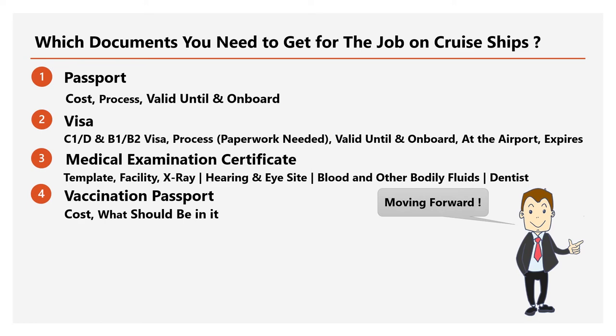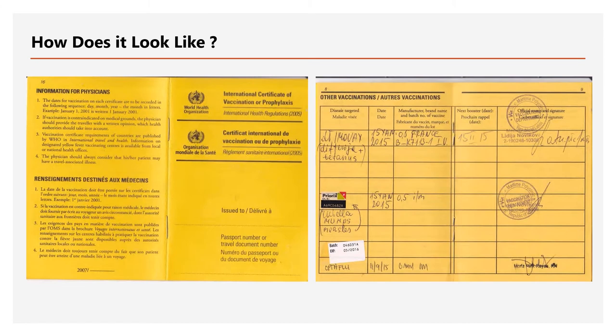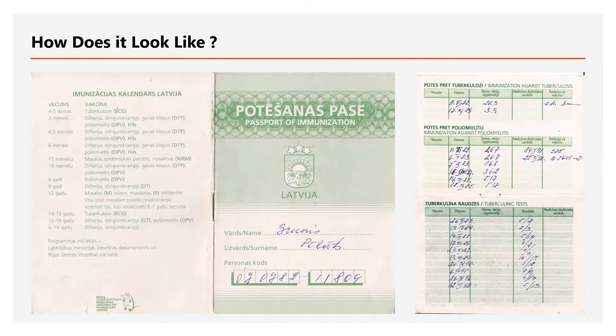How do they look? So this one is the international one, and you see it says international certificate of vaccination or prophylaxis. On the right-hand side you actually see the entries, the small stickers that come from the capsules where the medication is. They have a date when it's vaccinated, and I'll show you what it's for and how it goes. This is the new one, and I have it on me, and I have this old one from my country, like a passport of immunization, and you can see on the right-hand side how many shots I have gotten.